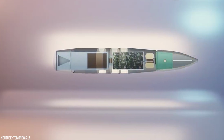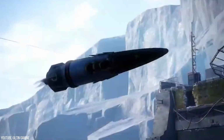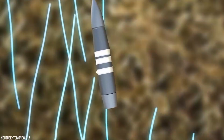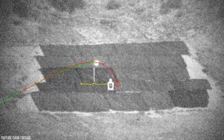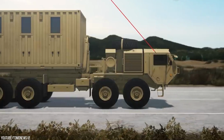Basically, a smart bullet. The ammo can home in on targets and even adjust itself mid-air to compensate for target movement or changes in wind speed. The end product is a round that can even be fired by a total newbie shooter and still be able to land a hit with near pinpoint accuracy at long range. That's some sick tech right there.